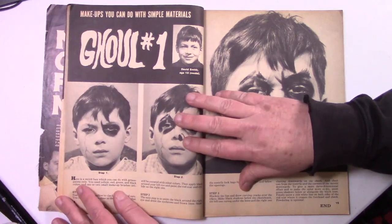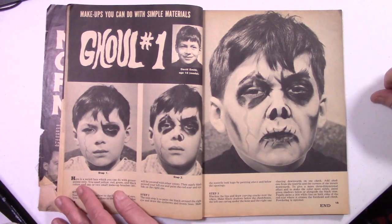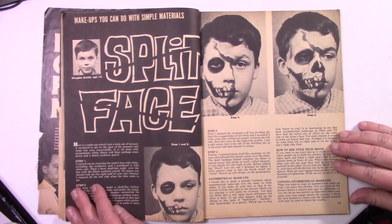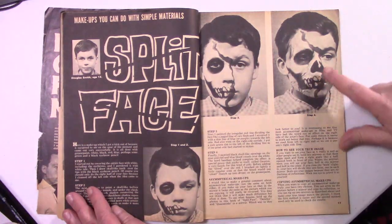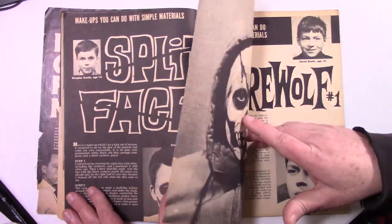And then we have Ghoul number 1. Now this is just grease paint art, relatively simple stuff, and you come out with the groovy ghoulie. Douglas Smith, age 12, for Split Face. Oh yeah, that's another great just grease paint example here. Builds it up, and then he gets into details there.